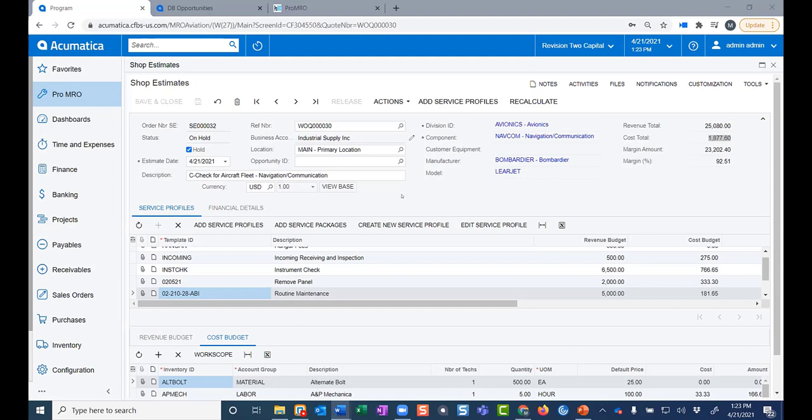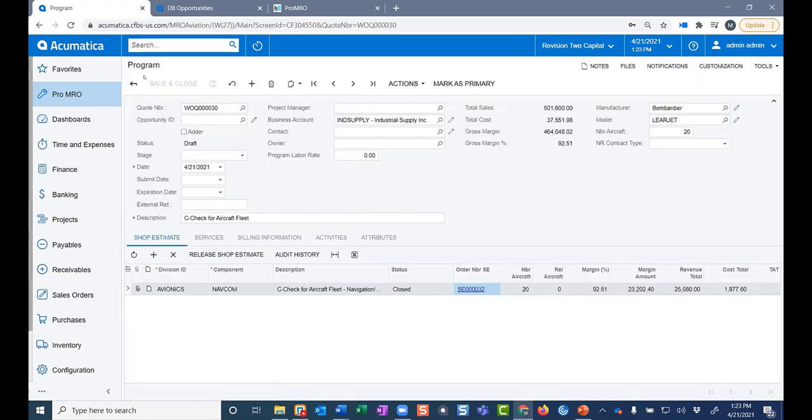All right, so once we've added all of this, and you saw how quick that was, we can take that off hold and release it. And basically that is going to update the program here so that we have our total sales for all 20 aircraft and our total cost for all 20 aircraft. And then we can actually send the quote to the customer.